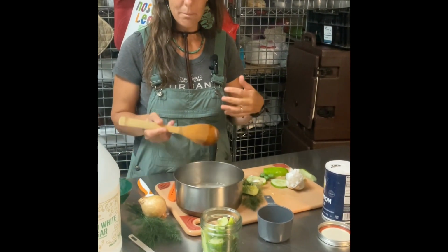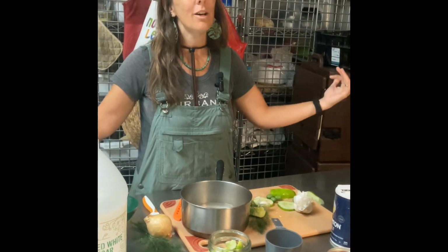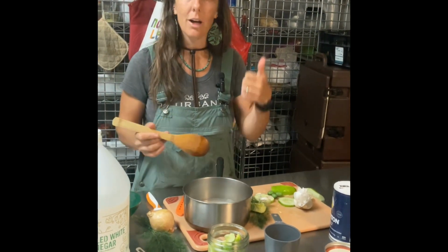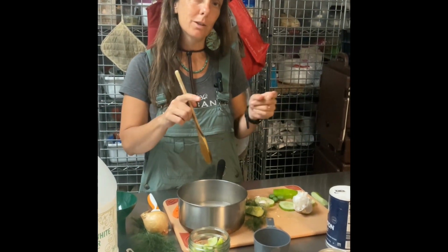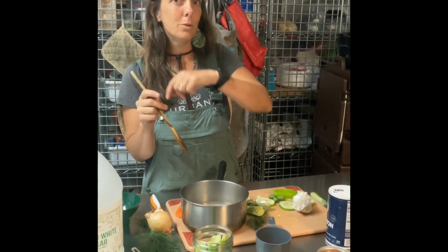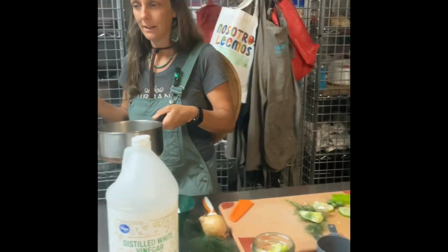This is going to make about 2 jars of pickles, but if you're making a whole bunch of pickle jars, you can just up your brine using those same ratios. So instead of 1 to 1, you could do 2 cups to 2 cups and 2 tablespoons of salt. So just up it depending on how many you want to make.